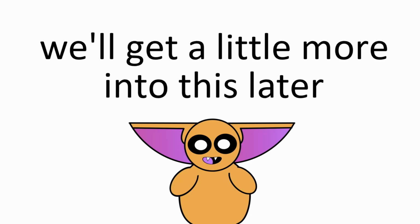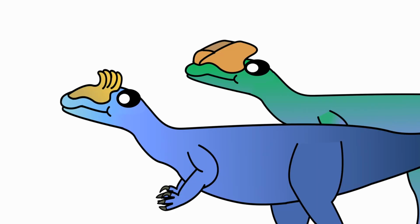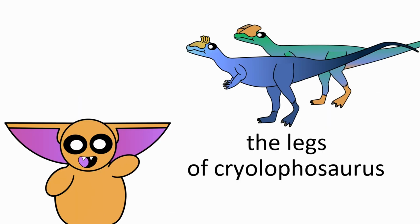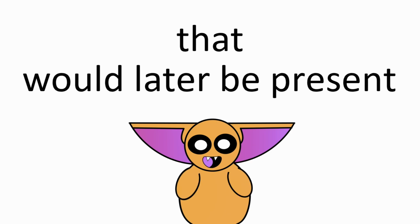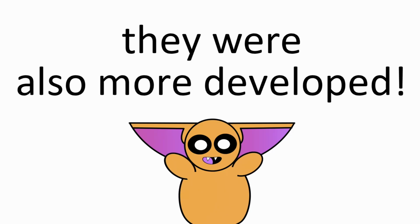We'll get a little more into this later, but for now, the important thing to understand is that despite being similar in structure to the early theropods, the legs of Cryolophosaurus had features that would later be present in some of its larger cousins. Okay, the time has come to finally talk about its amazing ankles. They were also more developed.